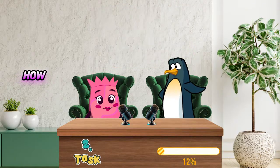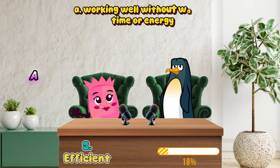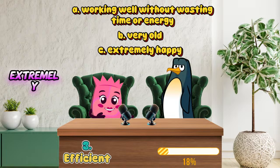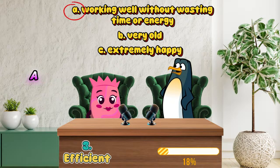Simple when you know how. Moving on. Word number 3, efficient, meaning A, working well without wasting time or energy, B, very old, or C, extremely happy. And the right one this time is A, working well without wasting time or energy.